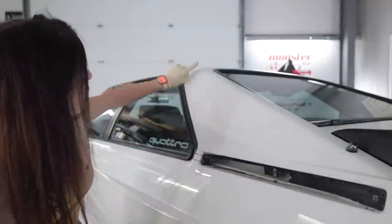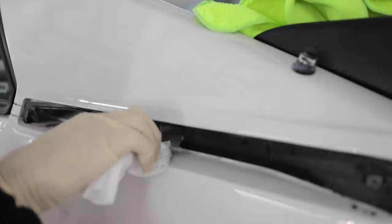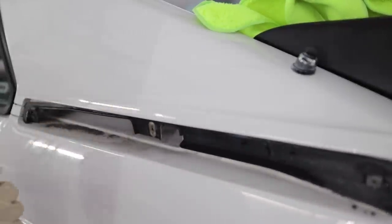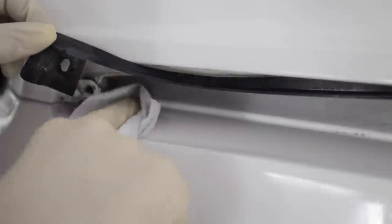So this is all hollow up inside here. I don't have to research that. And yes, I'm using a mechanic napkin to clean. These things come in handy, I'll tell you that. Ew, that's like poop. That's what was inside there. Lift that up gently, I don't want to break it.